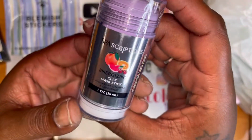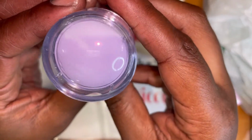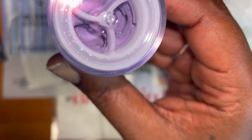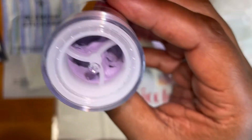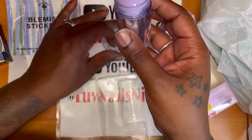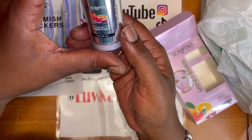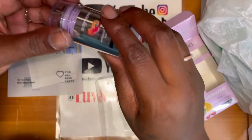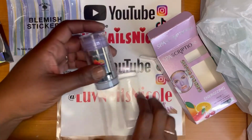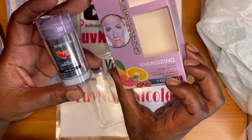So this is what the stick looks like out of the box. That's the color. It's a pretty lavender color. Well, this is the bottom. You can see the mask inside of there. And let's see. It has a little lid on it, and I guess you just twist it and it comes up. I don't want to do it because I don't want to put it on yet. But when I do use this, I will either do a video of me using it or update y'all on how well it worked. But I thought this was a really good find for it to be a superfood clay mask.